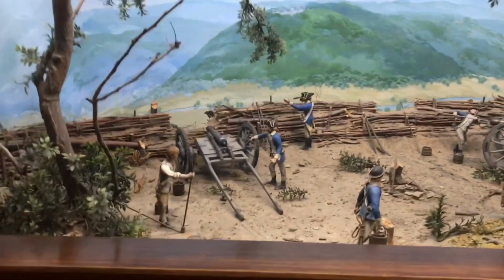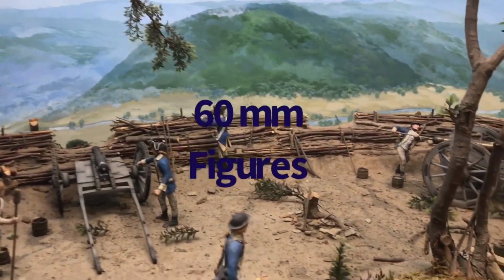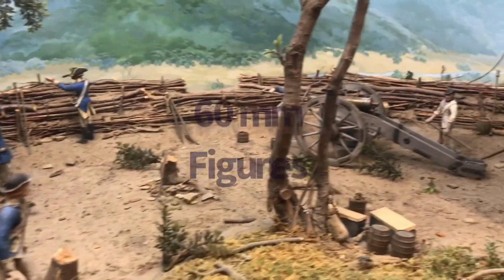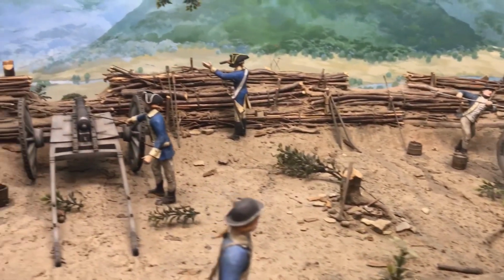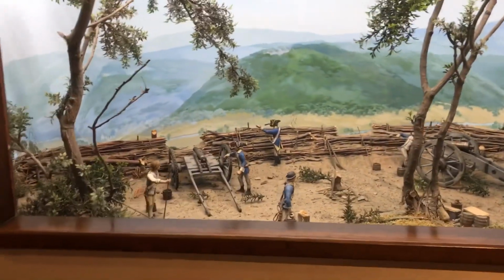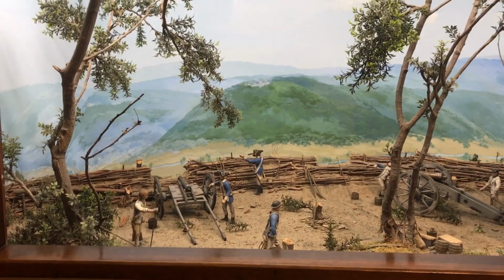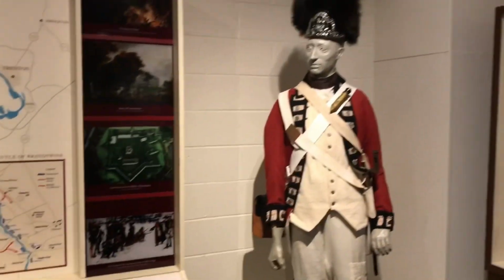Here we have a really cool little diorama. Being that I'm a miniature war gamer and board gamer, I really love dioramas. Very well done. Okay, let's look around a little more. Here we have a British Grenadier.